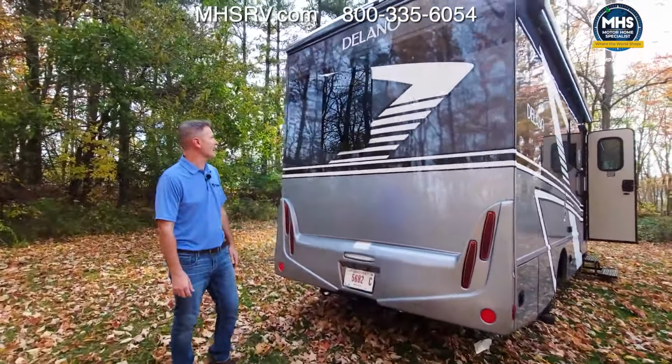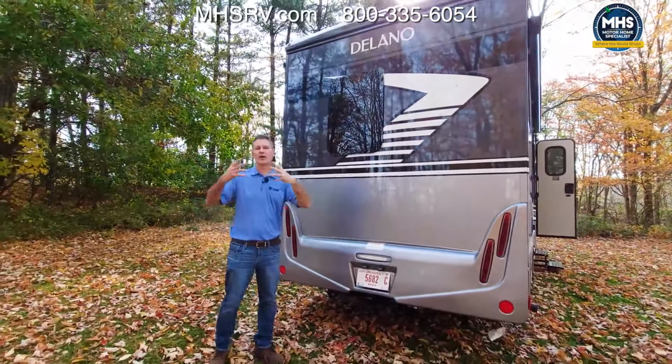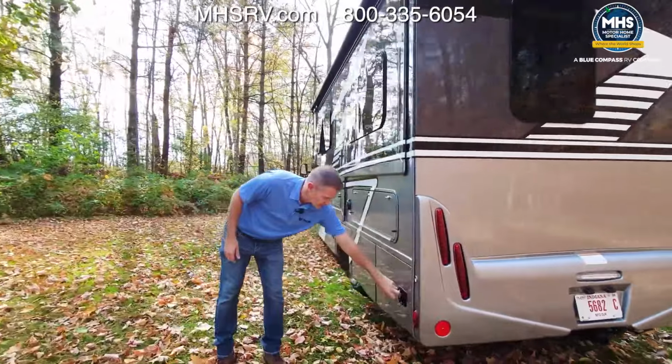5,000-pound hitch out back. Again, nice window back here in the bedroom, so all that nice natural light coming out and just brightening up the inside of your Delano.